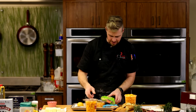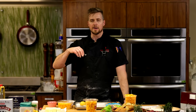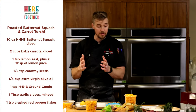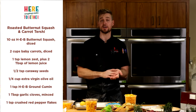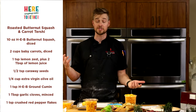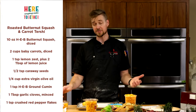All right, so the butternut squash and carrot tershi. So tershi is a, I believe it originated in Libya. Yes, it's a great dish. So typically now, like in Israeli culture and foods, they would use a pumpkin tershi. Typically during the fall, they would take all the pumpkins and make it. It's so delicious. Sometimes it's spelled differently. Most of the time it's spelled C-H-E-R-S-H-I. We just call ours tershi, different spelling.